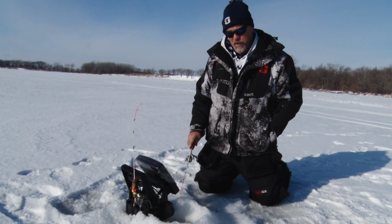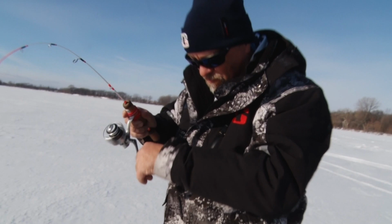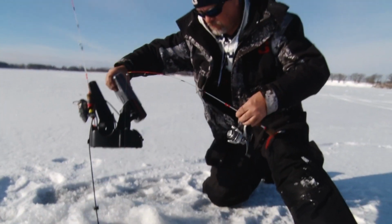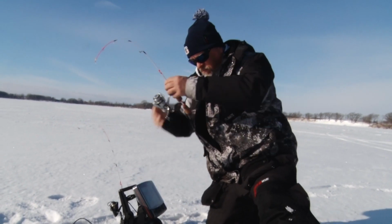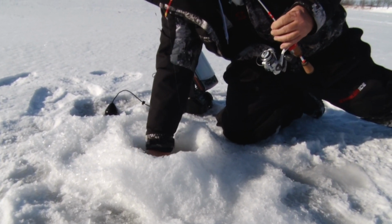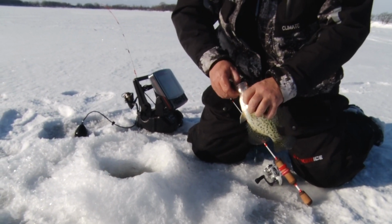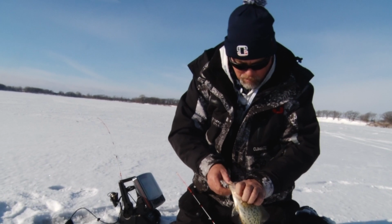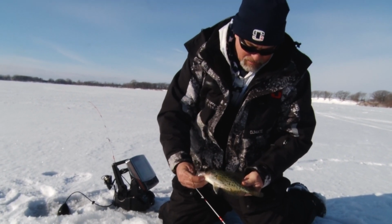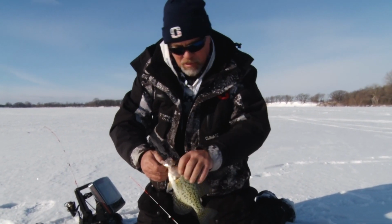Just a quick drive-by. I don't know. Oh, nice little crappie. We've got crappies around here. Now this one would eat, but I don't know, he's probably 10 and a half. Not a bad little crappie, but there are a lot bigger ones in here.